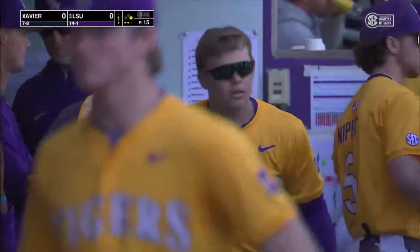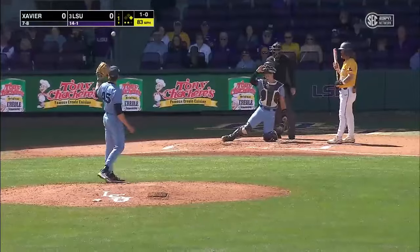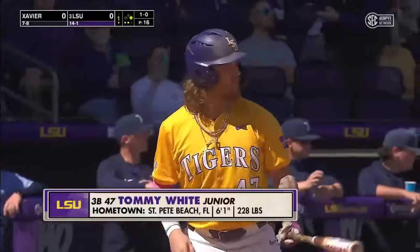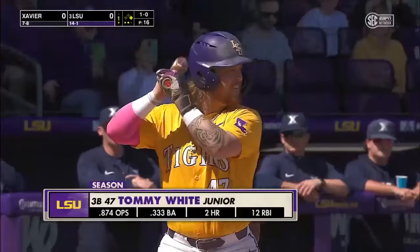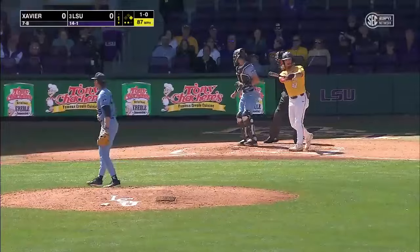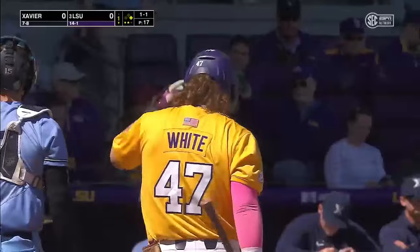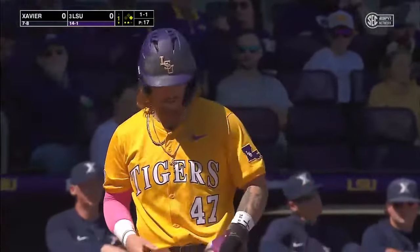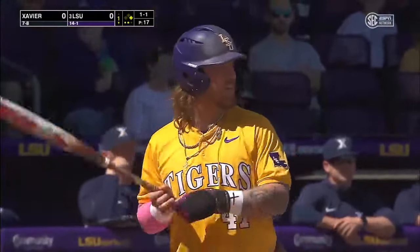Credit Boyle for striking out two Tigers after the infield hit by Milam, and this brings on Tommy White. White is batting .311 with two home runs, 12 driven in. He's had a couple of doubles this year. Milam bluffs from first base. White nubs it off the cap of the bat, foul. That was the cutter, the 87-mile-an-hour cutter, and White hit it on the end of the bat. That was probably the best pitch of the day that he has thrown so far. That was a big league cutter.